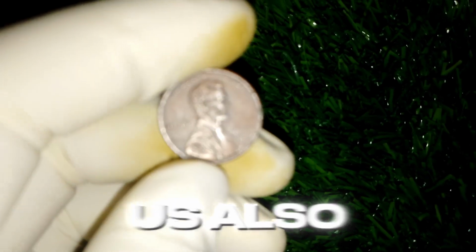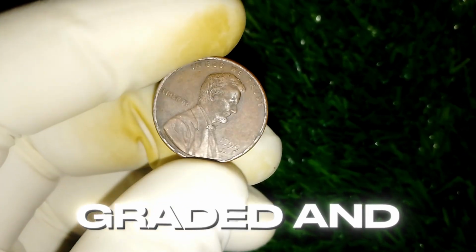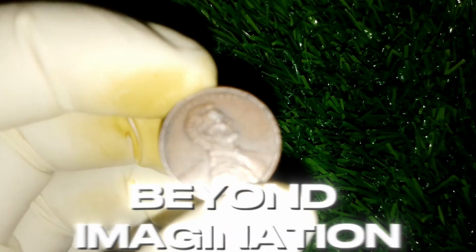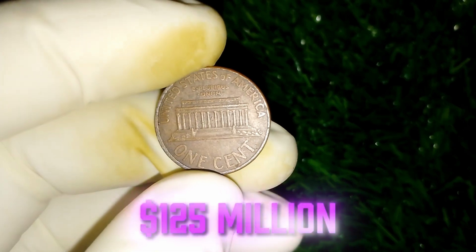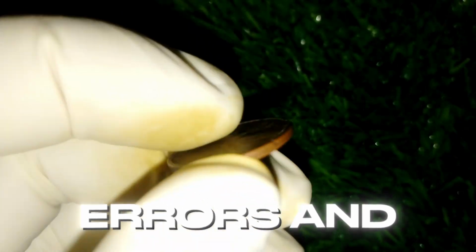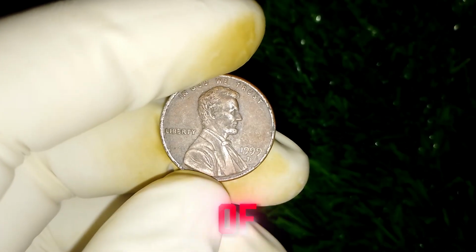Now let us also remember the role of auctions and coin dealers, because once a rare coin is authenticated, graded, and verified, it enters the market where bidding wars can drive prices beyond imagination, and the 1999 D penny has reportedly been one such coin, commanding up to $125 million at auction due to its unique combination of errors, rarity, and condition, making it a once-in-a-lifetime piece, and collectors worldwide are captivated by it. Some even call it the holy grail of modern pennies.